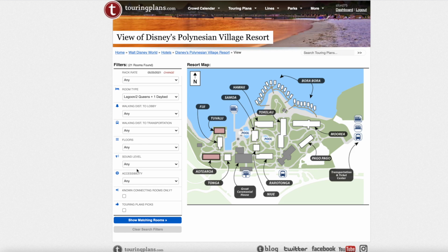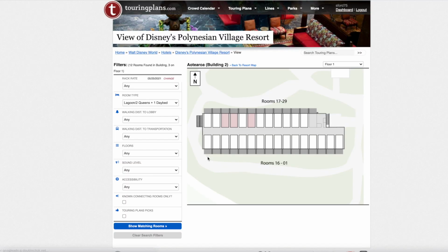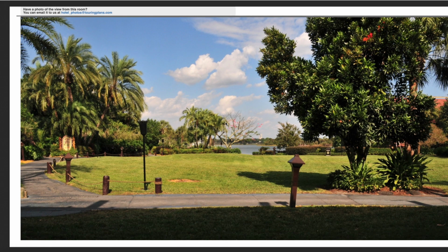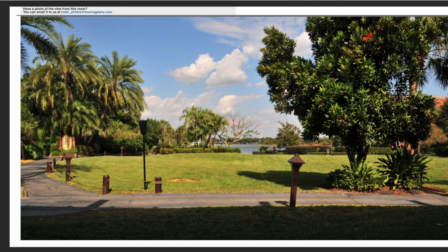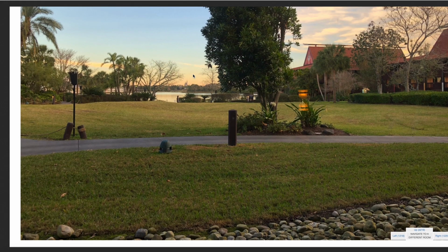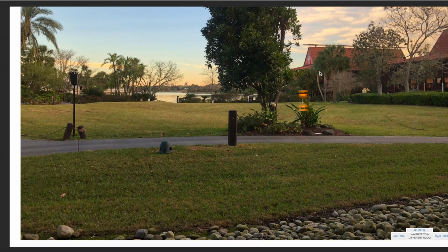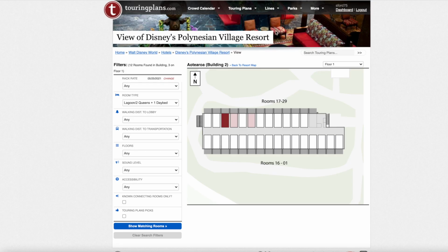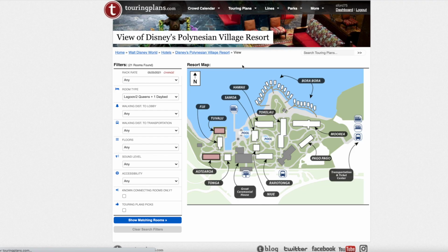But if you do get a lagoon view, let's just look at here. You'll see Taroa. This is obviously ground floor. You can see here, it's on the end and you can see the castle in the distance. So it's kind of far in the distance. Not a bad view. But you can see the lagoon, it's not like it's right outside. So it's quite a bit far. So keep that in mind. And that's one of the reasons why personally I would not. But as far as location, this obviously is going to have a more central location.